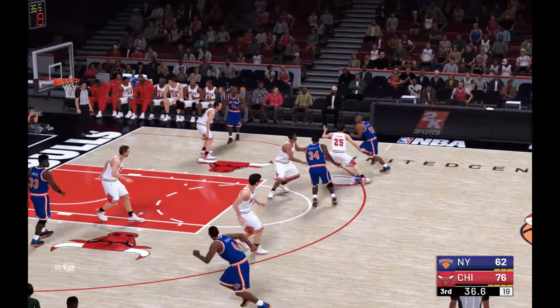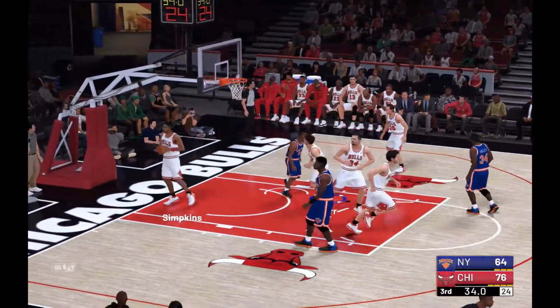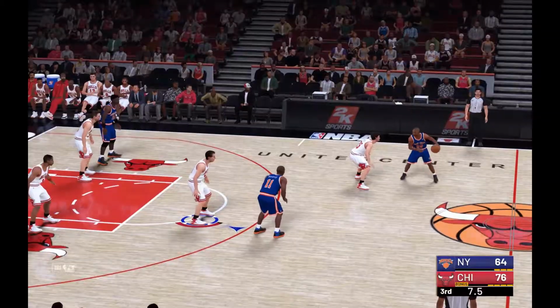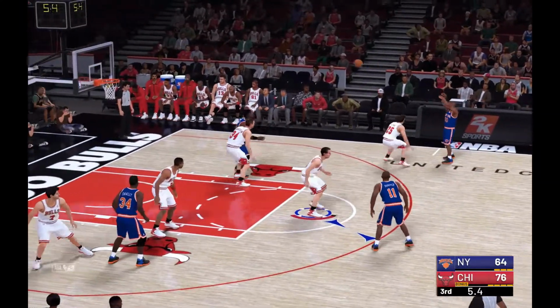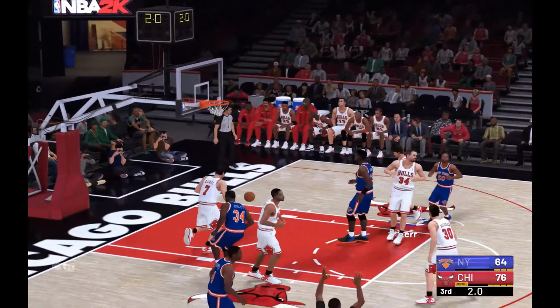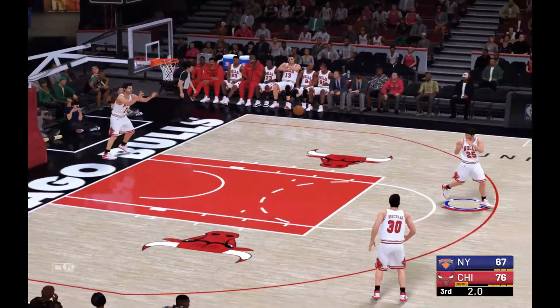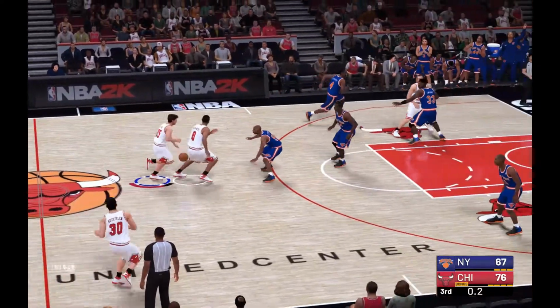A lot of times your defense is your offense is your defense. This is poor decision-making right here. Kicks to Ewing. Here's Harper. And the Knicks hit again from deep. One of those solid shooters from range you can count on. Harper keeping the defense honest.